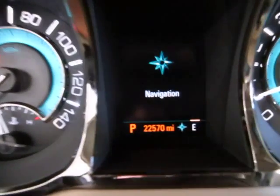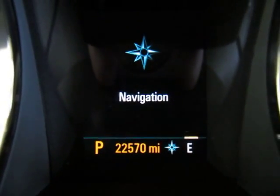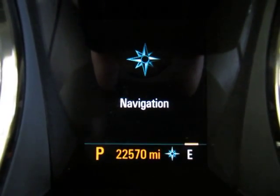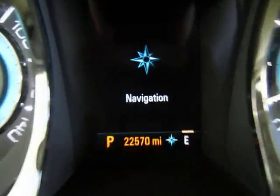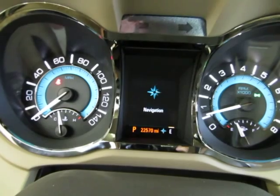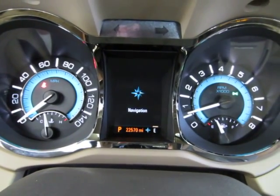It has 22,570 miles. To the right of the odometer, you have a compass that lets us know that we're heading in the east direction. The car is running right now. Keep an eye on the tachometer on the right hand side of your screen. I'm going to rev the engine.